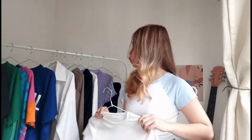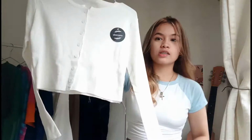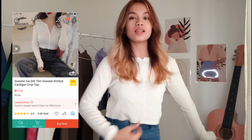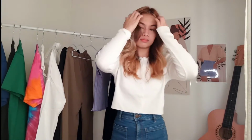So, for the next top that I got is this one. Di ko pa siya nasusuot. Ito yung parang cardigan, knitted cardigan emerald. I bought this in color white. Wala siyang size, free size lang siya. Di ko pa siya natatry, so sa try on niya siya makikita.